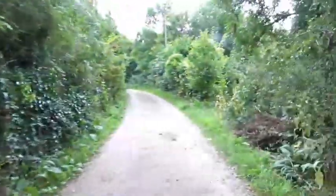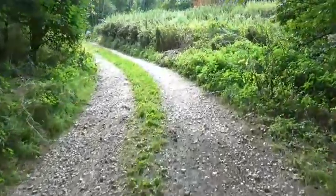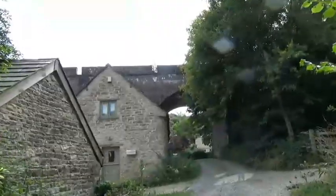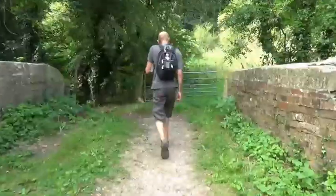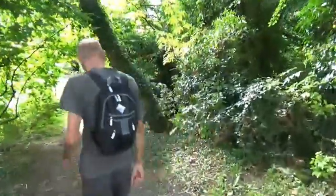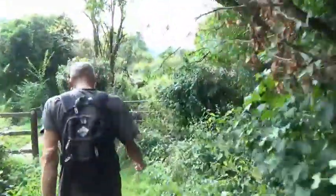Very nice. So going under the railway arches is wrong. We've made a little mistake in following the path, so let's see if we can find it. By the octagonal house, we cross the bridge and hopefully pick up the right path. Yes, here it is. Mind you, the detour to the railway arches was nice.